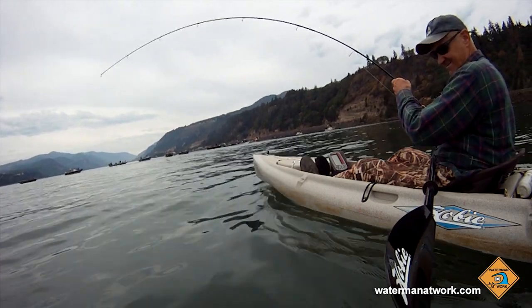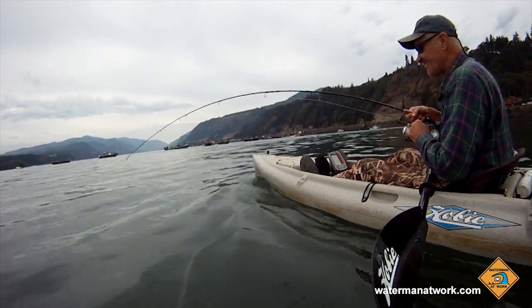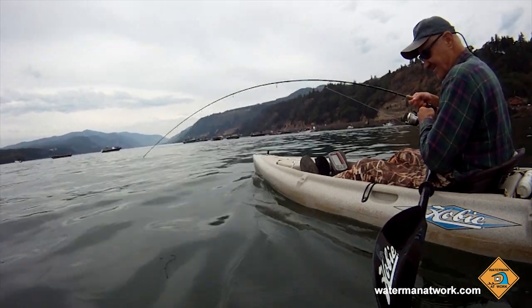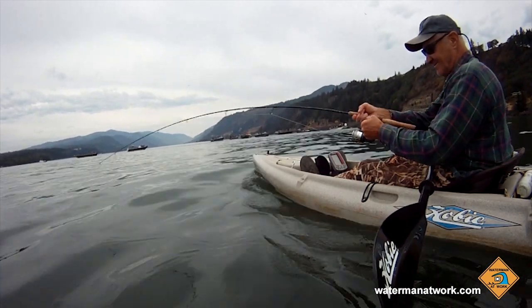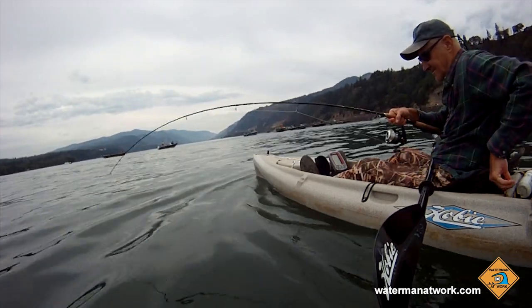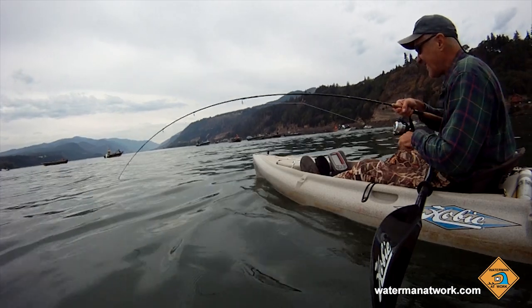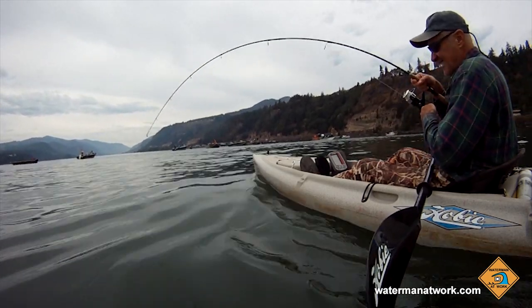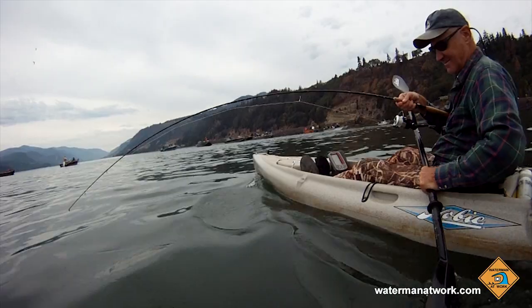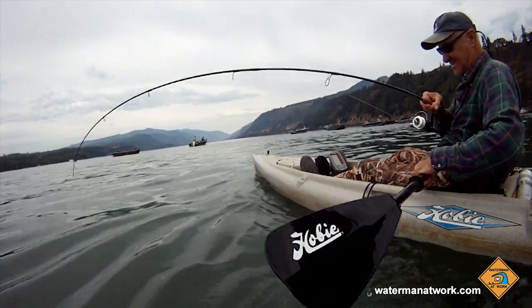I'm trying to put more pressure on the fish, but it's not doing much. I can see the fish. It's a big salmon. I've got to try and get it into the kayak before we drift into the pack of boats. I try to turn the kayak to stay away from the other boats.